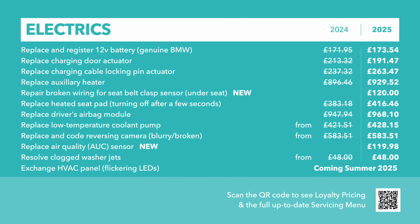The important one is, as we hinted at, it's the heater. It seems to be heater season now, and we are booking into April now. So unfortunately, if your heater is not working, it's very unlikely we can squeeze you in before the summer starts.